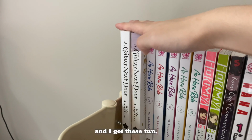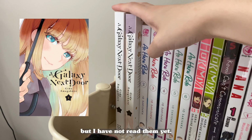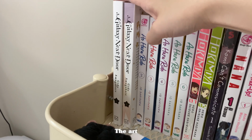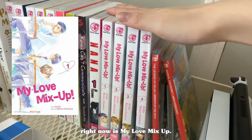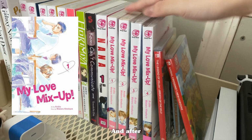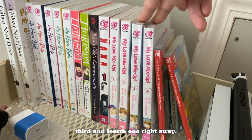And I got these two, A Galaxy Next Door, but I have not read them yet, but it just looked really pretty, the art. And one of my favorite series right now is My Love Mix-Up. It is just so funny, and after I finished these two volumes, I got the third and fourth ones right away.